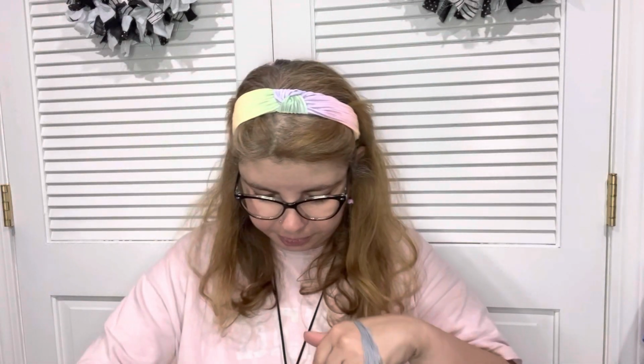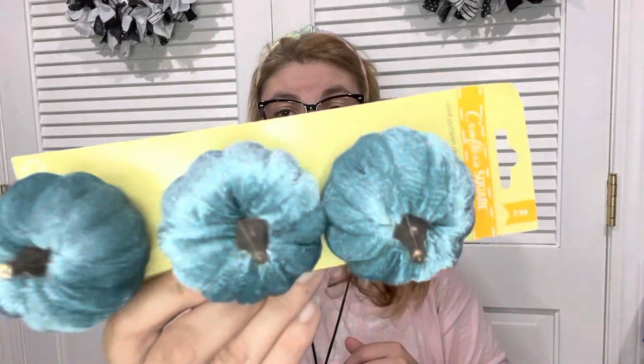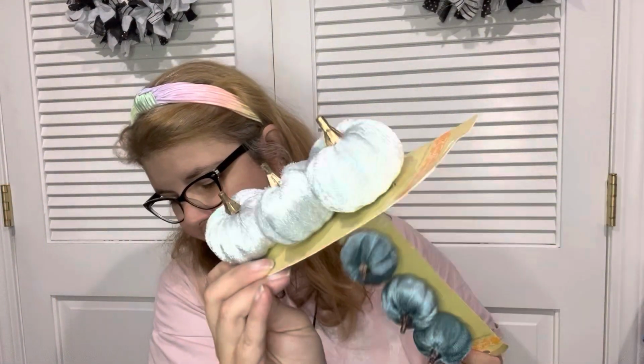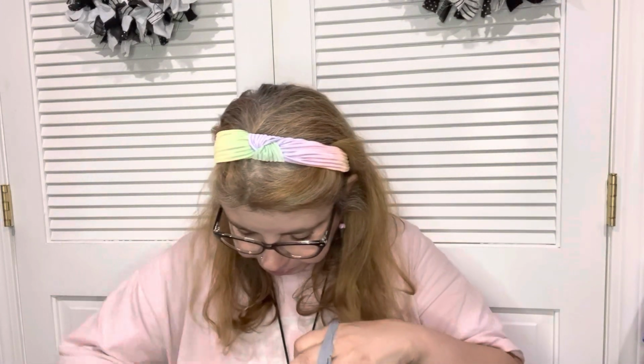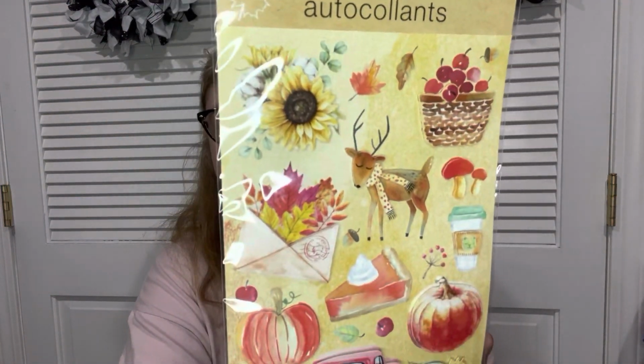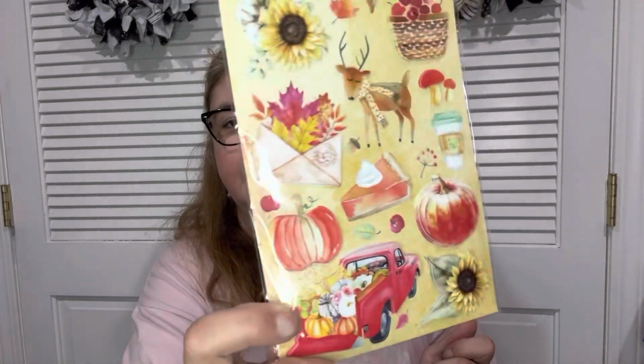So really cute. All right, I found cotton stems, definitely not new, but these look really good. I love these and I definitely love making arrangements with these. So I picked some up. I found little velvet pumpkins in the blue and the gray. I think I found more too, but they're not in this bag. And then I found these fall stickers, which I'm pretty sure I've seen before, but I picked them up just in case because I wasn't 100% sure if it was the same exact. But this truck looks really familiar to me, but they're really pretty.